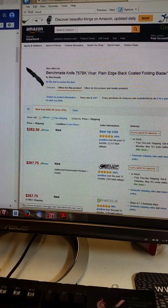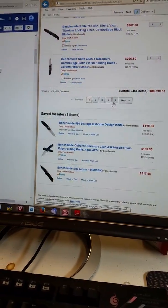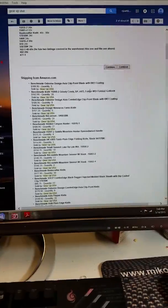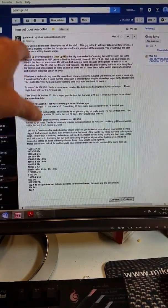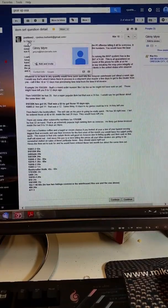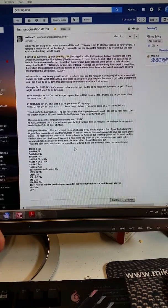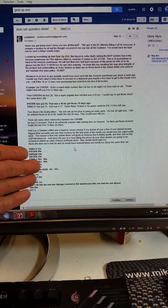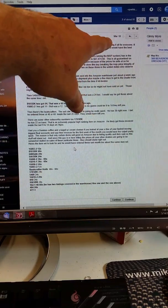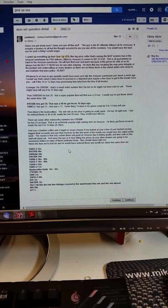So this is the carted up inventory of Gear Up USA. It's 5 pages long. And then over to the side here, I have an email that I sent to Ginny Meyer over at Accounting and Benchmade. There'll be a copy of this on the website. And it just kind of details the inventory that Gear Up USA was holding on March 18th of this year.